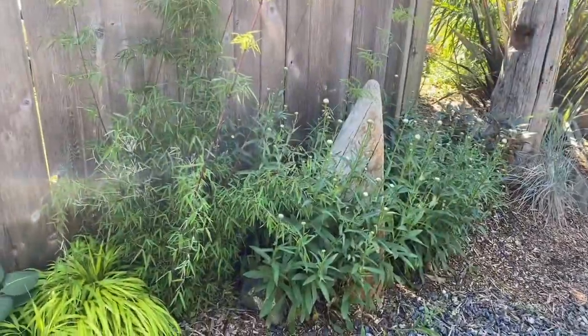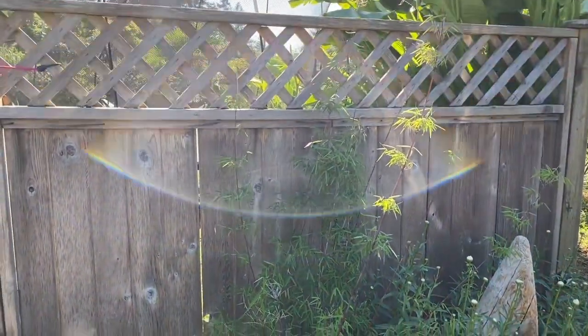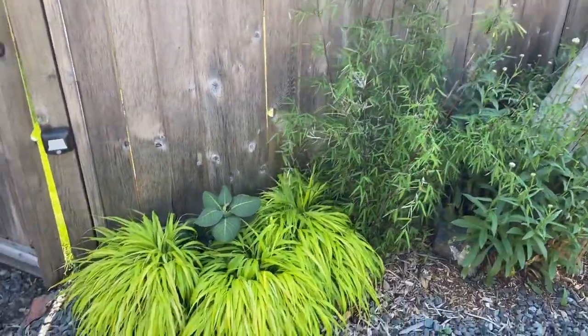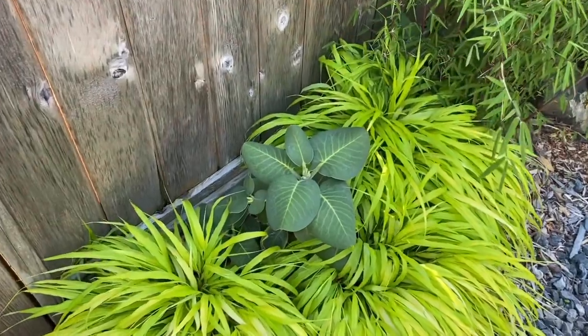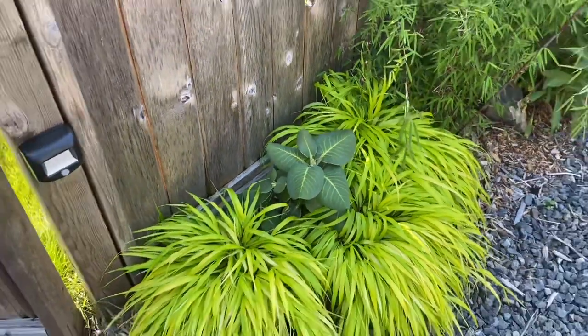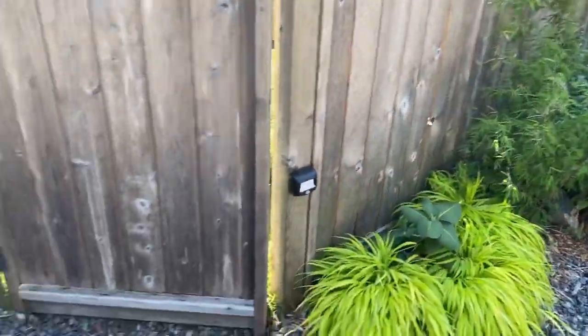On the other side of the driveway, we've got a more shady area. I've got some bamboo planted here. I'm watering that bamboo daily. It's a type of rhodo that only gets morning sun, so it's faring okay. Japanese forest grass. These are all shade-loving plants.